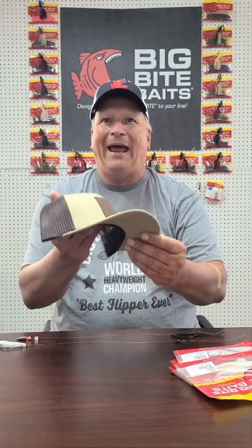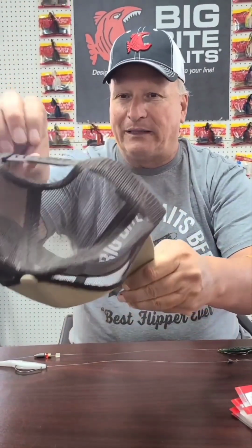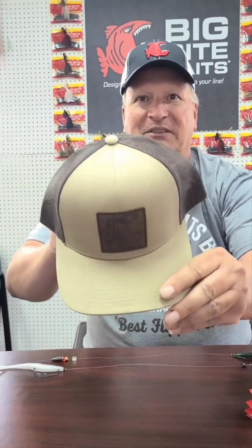First thing is we've got a new hat. I really like this hat. It's a beige or tan with a brown back, with the brown patch, with the Big Bite logo on it. It's very nice. I know it's very popular. It's a Pacific brand hat. It goes for $24.99 on the internet, and we've been doing real well with those. So I highly recommend that.